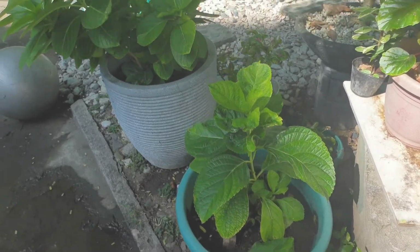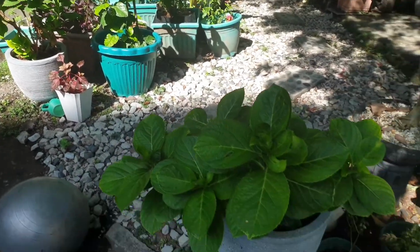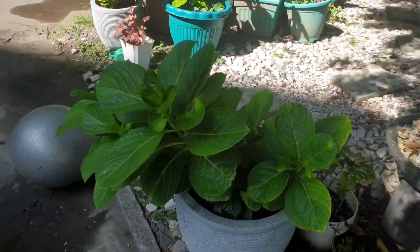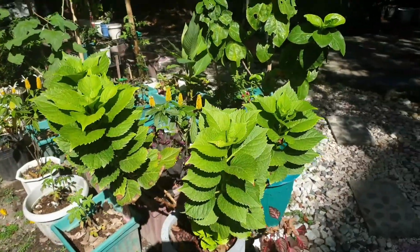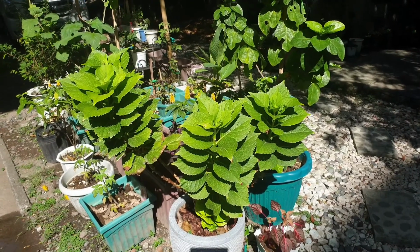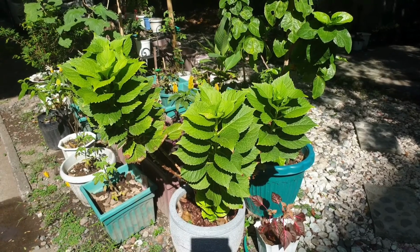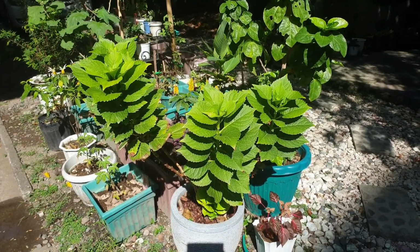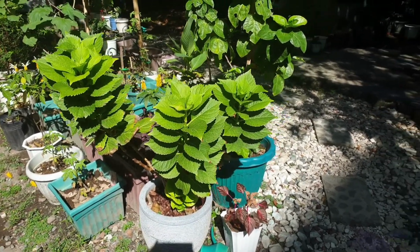I'm kind of sad because these hydrangeas, this one and that other one, are growing so well, but they haven't flowered yet and there's no sign of flowers. So I'm really hoping we get flowers from this. I'm not sure. I've already started putting fertilizer, the blossom fertilizer. I plan to put more vermicast here and refresh the soil. Let's see if that will work.